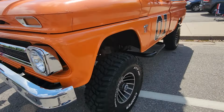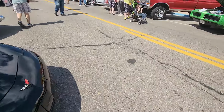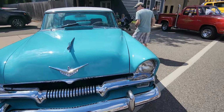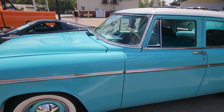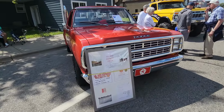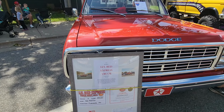Wow. Four-wheel drive with quite the lift kit. Ram Charger with a diesel. Nice old Plymouth. Belvedere 54, 55. Little Red Express truck, 1979. Completely original. 4,300 miles.